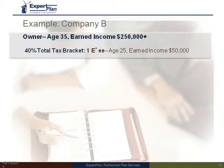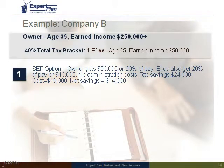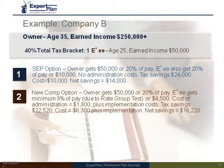Second illustration. We now have an age 25 employee. Same results on the SEP side, but now on the new comp side, the owner is only age 35 in this example. It's not the same owner. It's an age 35 individual. But there is a 10-year age difference, and with that 10-year age difference, we're now at a 9% pay rate for the employee, or $4,500.